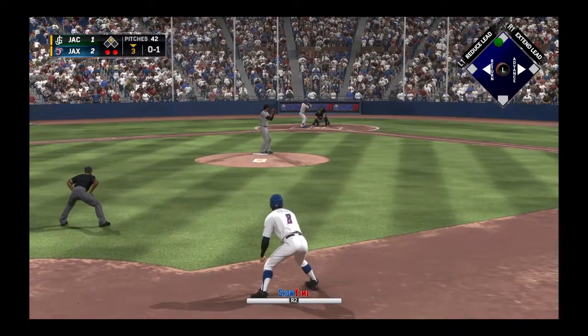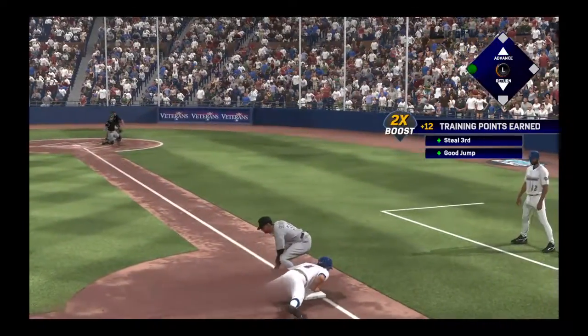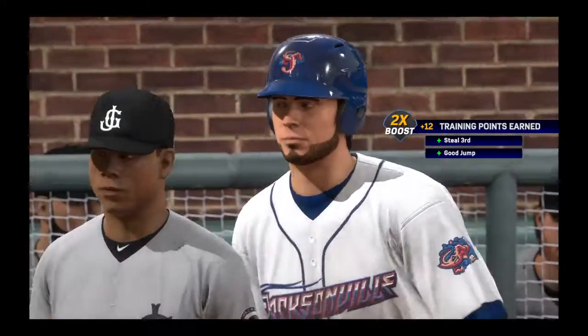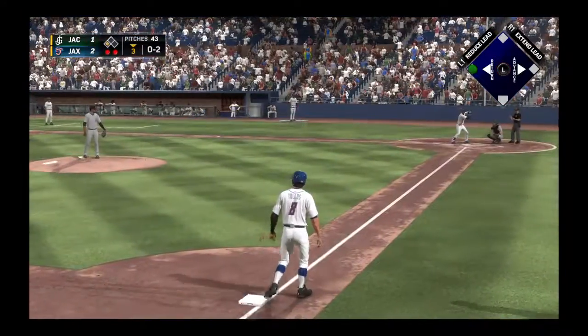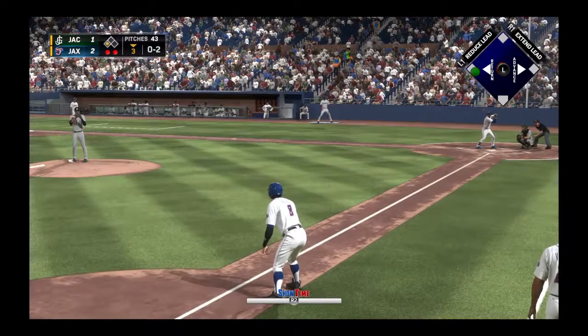Hey, see you drive it right back. Here's the 0-1. And the runner's breaking for third. He's in there easily as the throw bounces on the way down. A 2-1 score here as we play inning number three. Hey, let it rip. Let it rip.